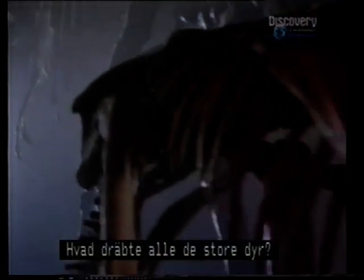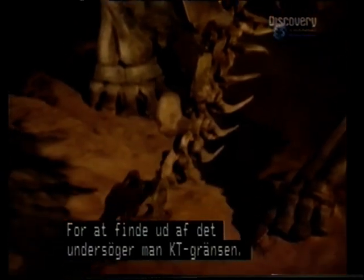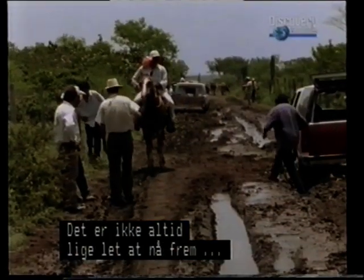What could have killed all of these mighty beasts? To find out, scientists on the extinction trail are probing the KT boundary, though sometimes it's not that easy to get to.